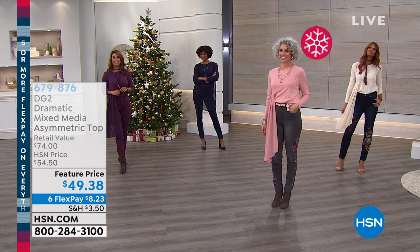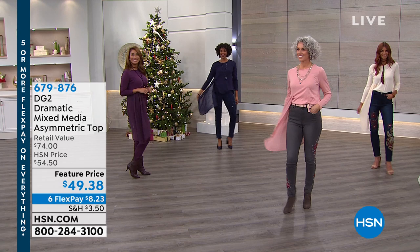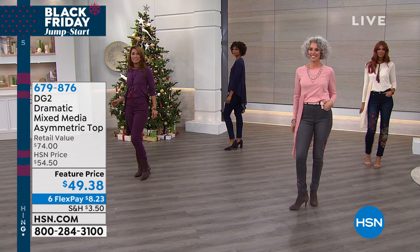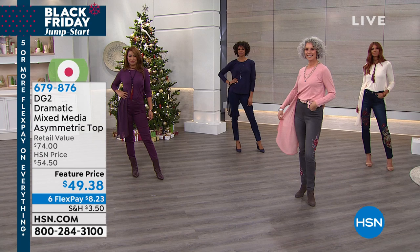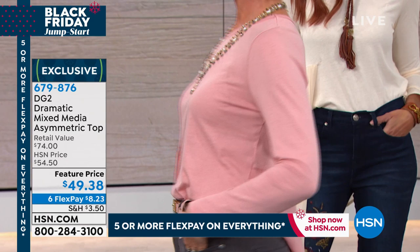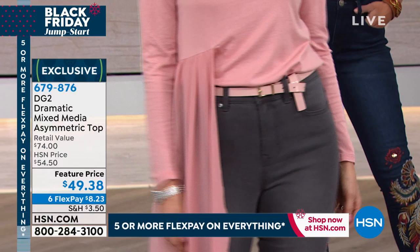This is the dramatic mixed media asymmetric top. Well, I don't know, they're doing a pretty good job all on their own. There it is. Valerie has the eggplant color. Victoria is wearing the navy. We also have Sonia wearing it in the cream color, which actually looks great with the Phoenix Rising. And yes, I love the way Christina has it on in the pink frost. So Christina actually tucked hers in, which is something I didn't even think about, but you know what? It gives it a whole new look. Looks great.